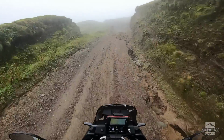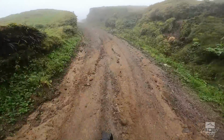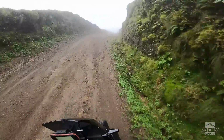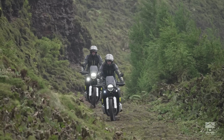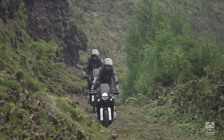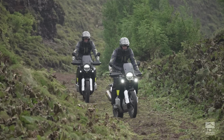If you want to be able to just shift gears without grabbing that clutch, you can do it. And sometimes it's the difference between having a dab and not. So they're throwing in a lot of cool accessories that you might have to pay extra for. And the price is actually pretty good when you start considering all the things that this bike comes with.